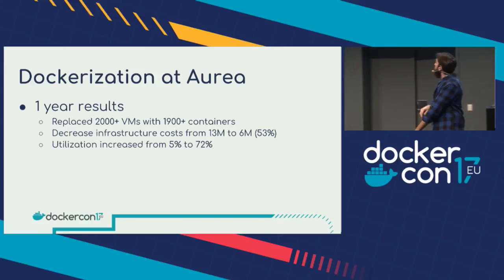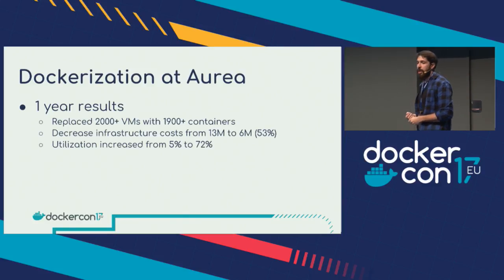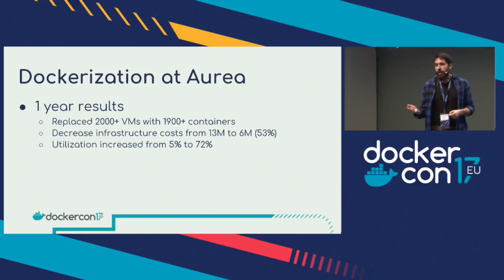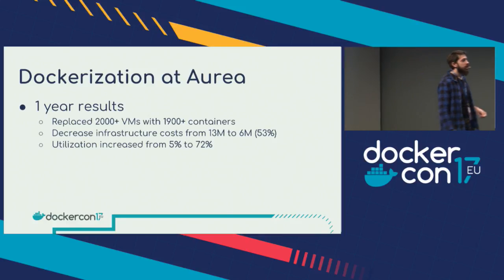So what are the results that we have achieved in the past year? We've Dockerized many products, and we've been replacing more than 2,000 VMs with 1,900 containers. That allows us to decrease our infrastructure costs from 13 million to 6 million, and these are the AWS costs. And we were able to increase the average utilization from 5% to 72%.